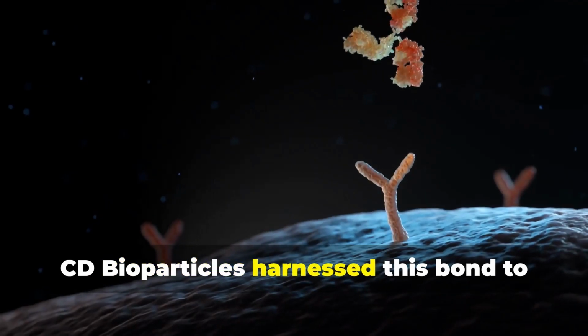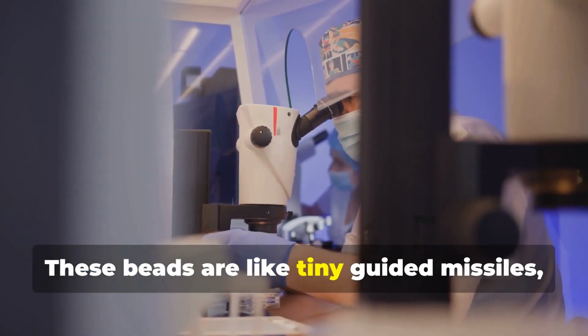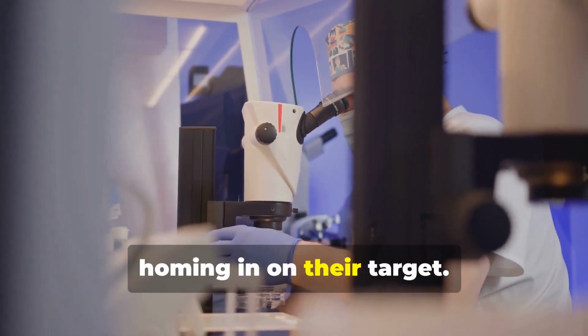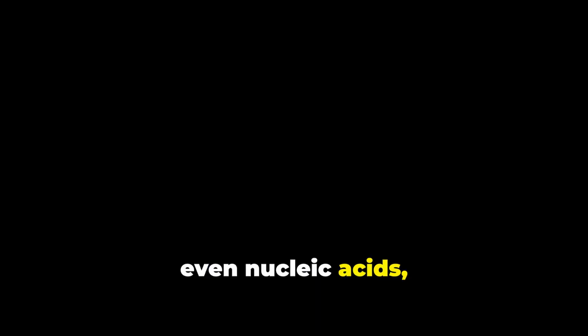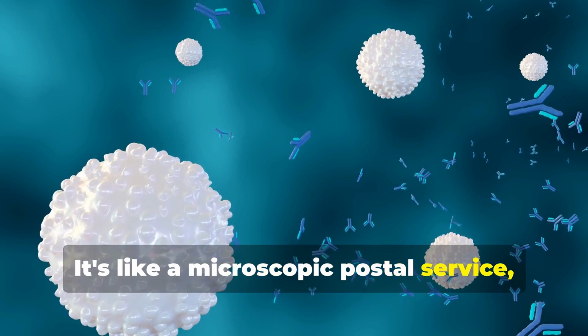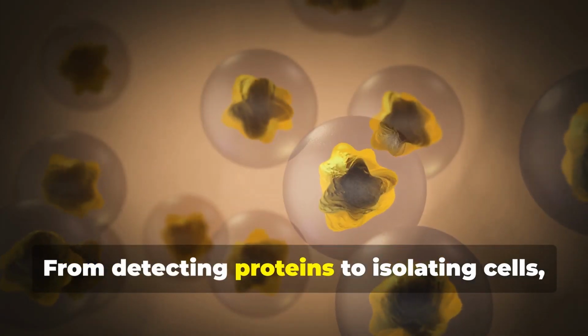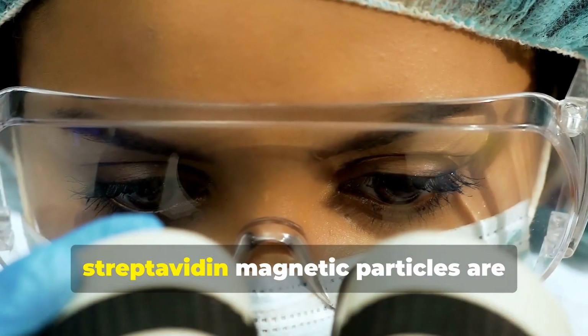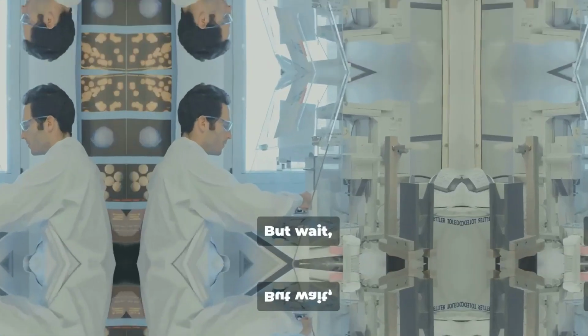CD Bioparticles harness this bond to create immunomagnetic beads. These beads are like tiny guided missiles homing in on their target. They can bind to antibodies, peptides, even nucleic acids, as long as they're labeled with biotin. It's like a microscopic postal service, delivering cargo exactly where it needs to go. From detecting proteins to isolating cells, streptavidin magnetic particles are revolutionizing biological research.